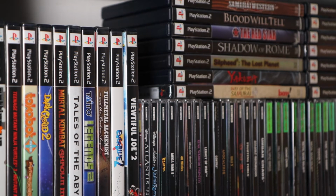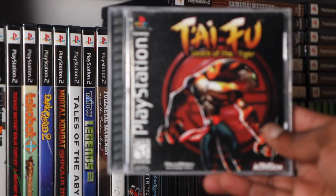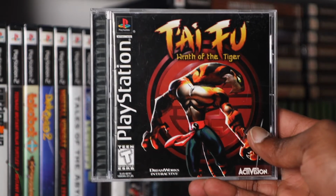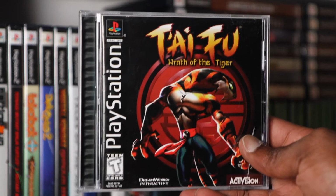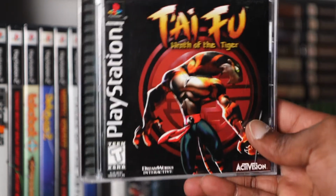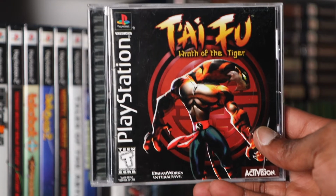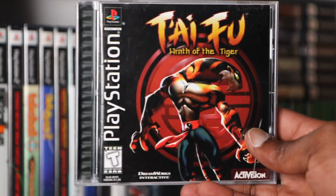And then last but not least, we have a classic, and I would consider this game a classic, and that's Tai Fu, right? And if you've never played a PlayStation game before and you've played Tai Fu, this probably stuck out in your head. I remember a lot of commercials and a lot of campaigning around this game, but this is a very cool action adventure game, kind of open world.